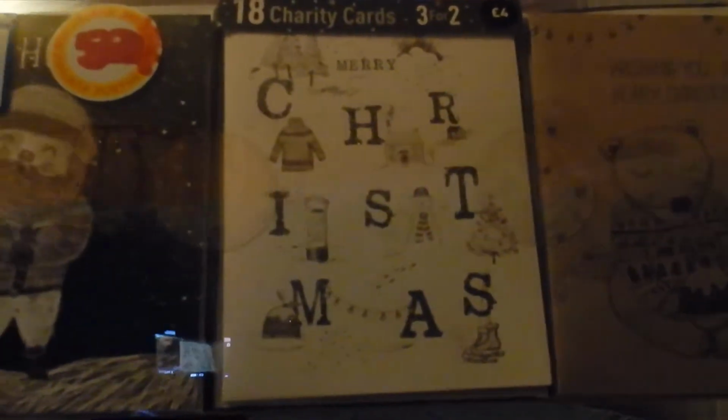Christmas present done, next is to write Christmas cards. And these are the ones I've got. They're also from Next, and I got them in the sale in January as well. They're so adorable. Look at that cute little bear wishing you a Merry Christmas. And then just a Christmas one and a little Santa one that says ho ho ho. And it's so cute. So I need to do some Christmas cards. Right.